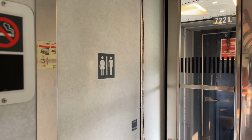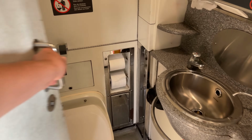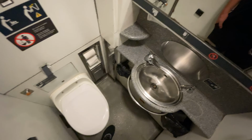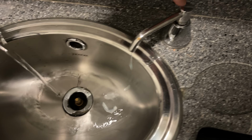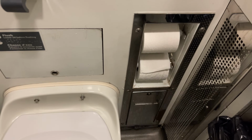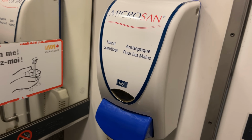Returning to our business class car, it's time to take a look at the bathroom on board. The bathroom, as we found, is located at the front of our car. Although on the smaller side, this bathroom is functional and fairly clean. The sink works well with plenty of soap, paper towels, and two 120-volt outlets found just below the mirror. There's also plenty of toilet paper and a hand sanitizer dispenser for an alternative cleaning option.